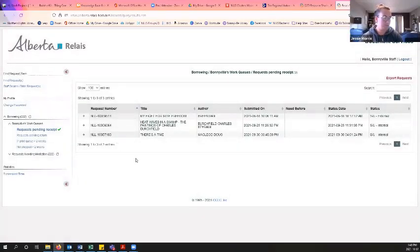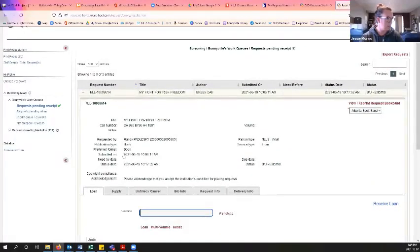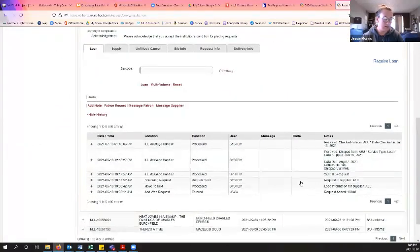Pending receipt should be all of the active requests that we are waiting to process. So right now, there are 3: My Fight for Irish Freedom, Heat Waves in a Swamp, and There's a Time. If you click on them, it should show you what's being asked for and what the status date is. It was submitted on the 18th, and it looks like this is still pending. Let's see, what is the most recent update? Most recently updated, received, checked in.